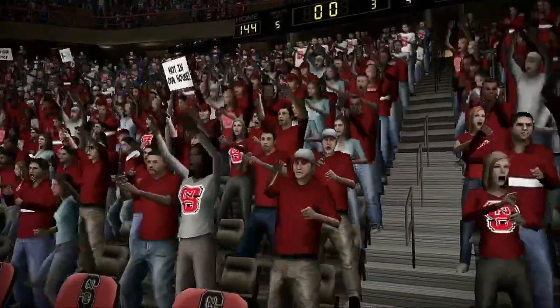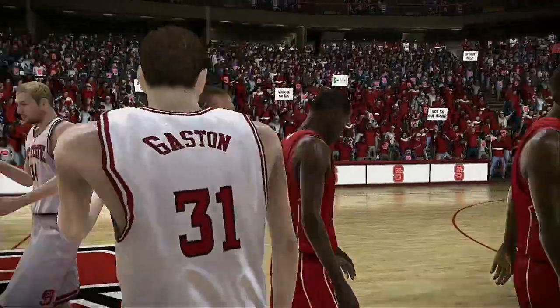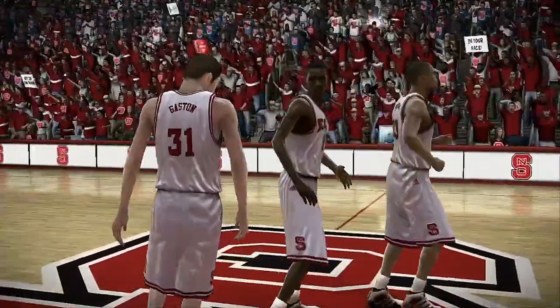circle. NC State narrowly escapes with a win as they take it in overtime. The team has got to feel good about a win like this.